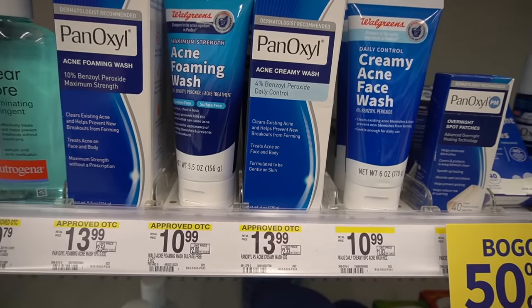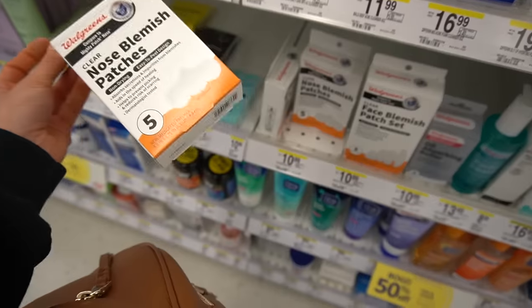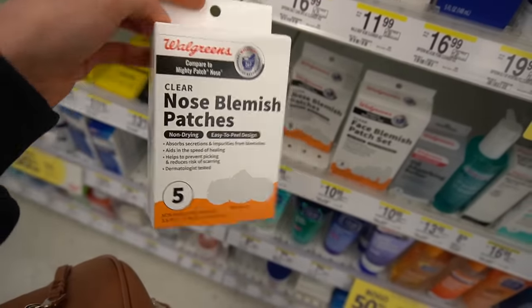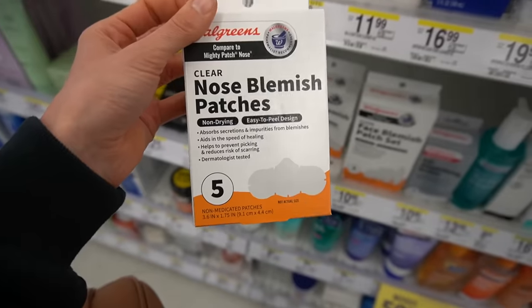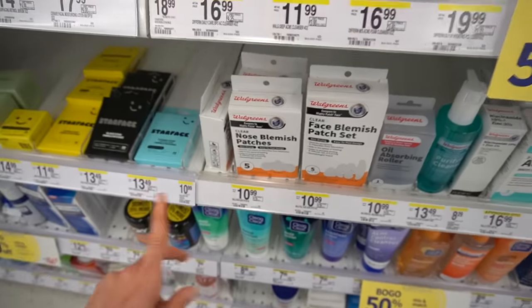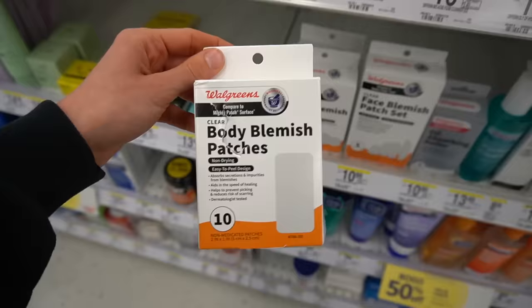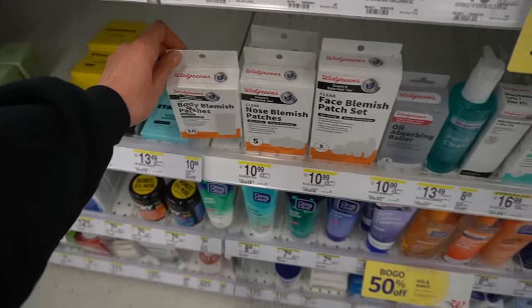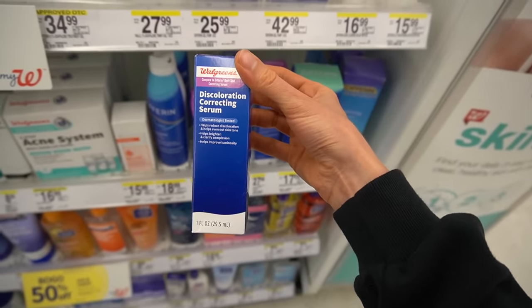Looks like Walgreens also has a version of the Mighty Patch, which is the hydrocolloid patches I really like, and they have face patches for larger areas. I wonder how these stack up to the Hero Cosmetics ones. They have a body blemish patch. Looks like somebody punched. Walgreens has stepped in with a version of Differin's discoloration correcting serum.